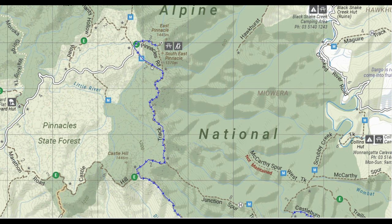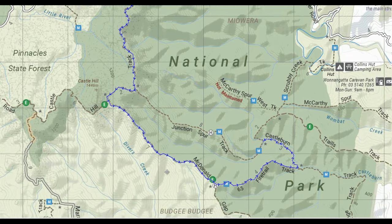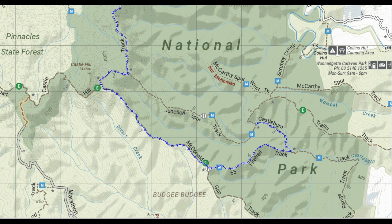Back near the start here somewhere, there's a decent little bog hole that's only gotten worse since the last time we drove that, which was about 18 months ago in the Patrol. The original plan did call for us to be going down Junction Spur, but that was steep and slippery last time I drove it in dry conditions, and we were far from dry conditions today, so we elected to continue past Junction Spur and come down the McDonald Gap Track.